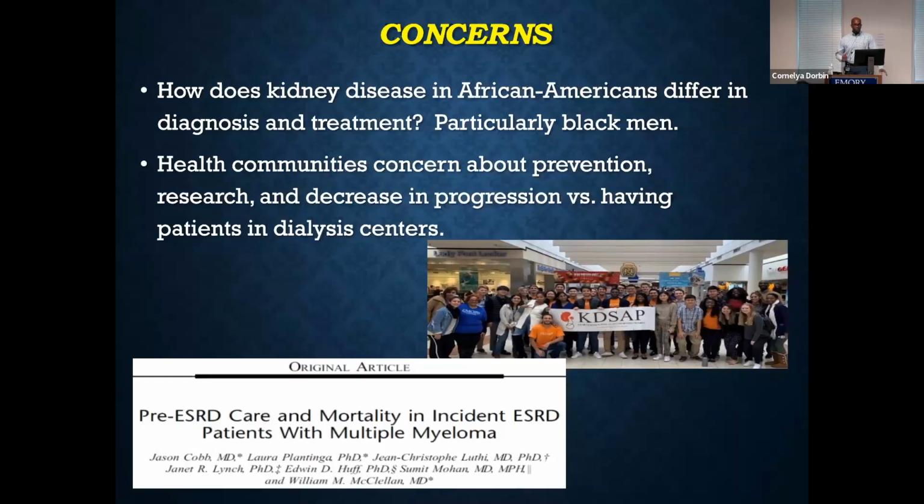Now we think it might be related to a large percent to APOL1 and genetics, but we also still have a lot of social and economic things that play a role too, in particular in Black men. Black men have higher rates of kidney failure than Black women, and a higher rate of being on dialysis compared to Black women also. Actually, Black males have the highest rate of kidney failure in the United States.